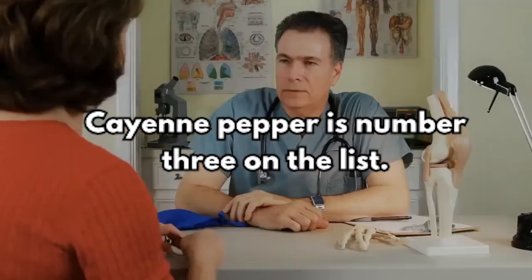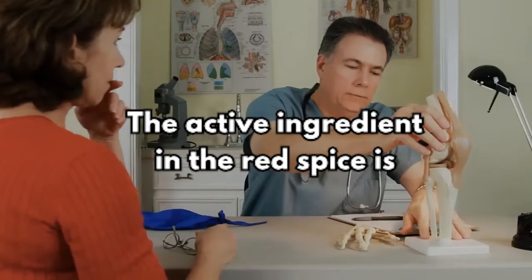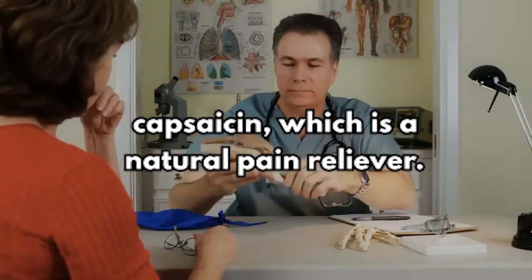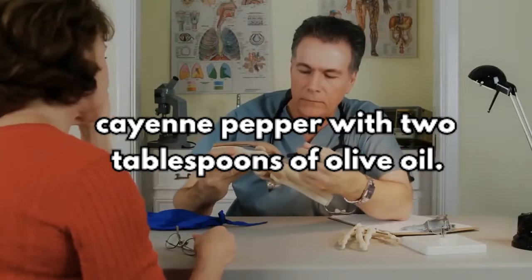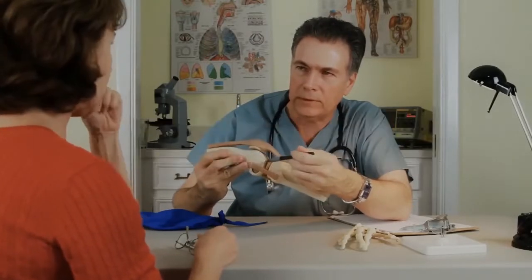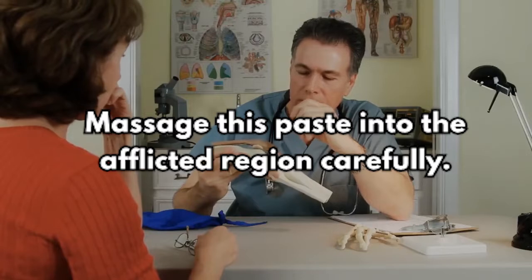Cayenne pepper is number 3 on the list. The active ingredient in the red spice is capsaicin, which is a natural pain reliever. To produce a paste, combine a teaspoon of cayenne pepper with 2 tablespoons of olive oil. Massage this paste into the afflicted region carefully.